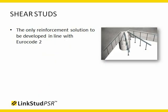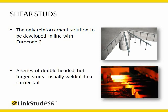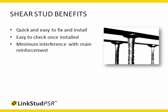But while shear links, ladders and hoops were developed under the now outdated BS 8110 standard, shear studs are the only PSR solution developed in line with Eurocode 2 using design methodologies based on the concept of a radial pattern of failure. Shear studs are double-headed hot-forged steel studs available in a wide range of lengths and diameters. They are usually supplied welded to non-structural carrier rails, which are then set in a predetermined position around the column head.